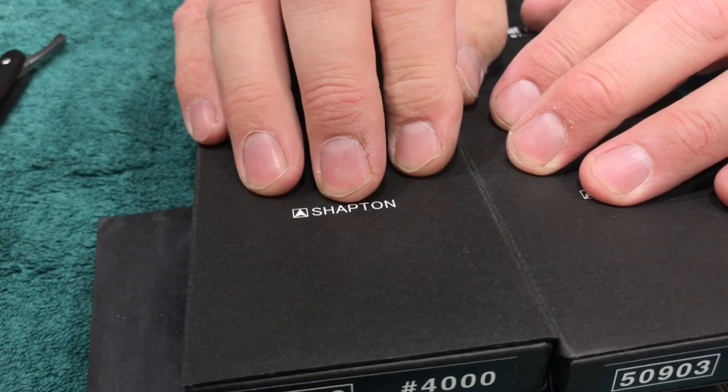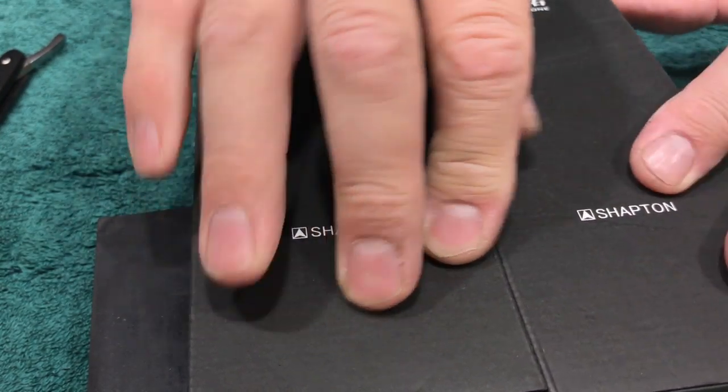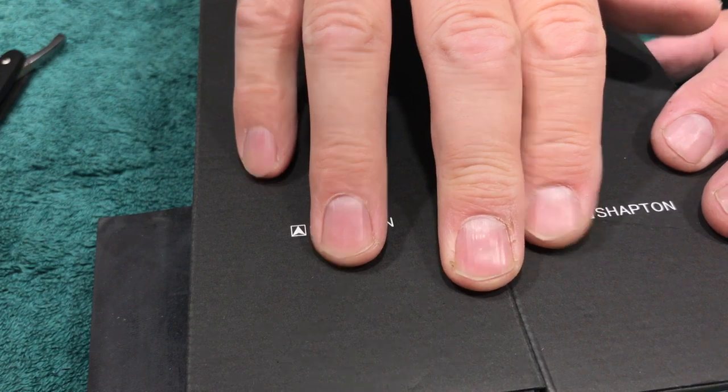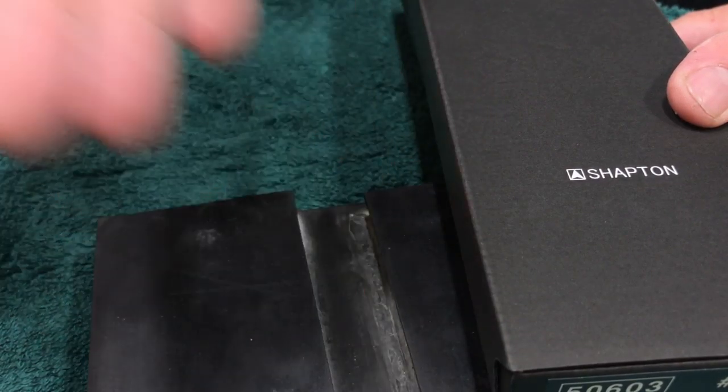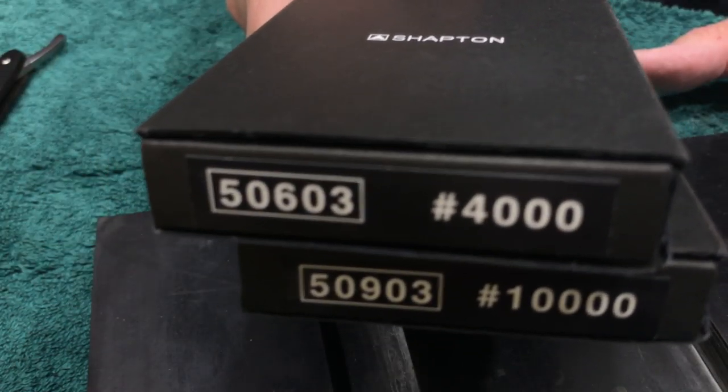Is this better than a 5 and a 12? No. The 5 and a 12 and the Pro Stone are still more solid choices for me for razors. If I was going to buy a set of stones specifically for cutlery and I didn't have any, I would not consider these as a first choice.